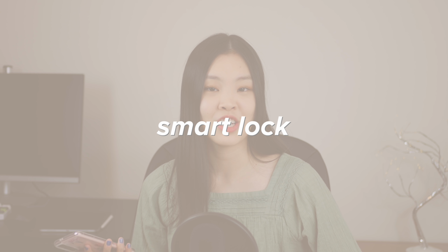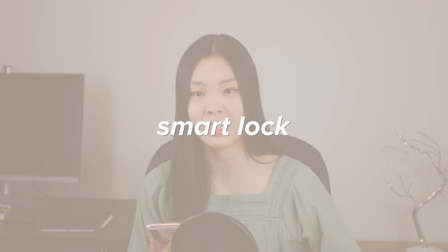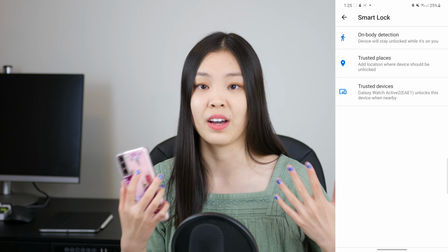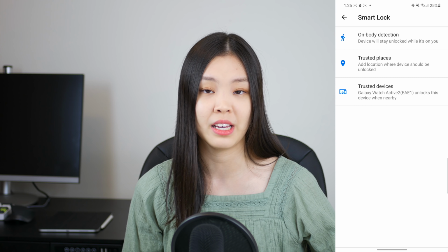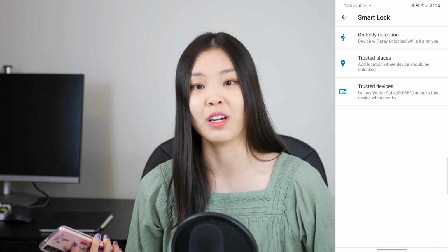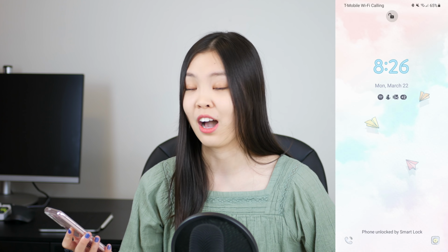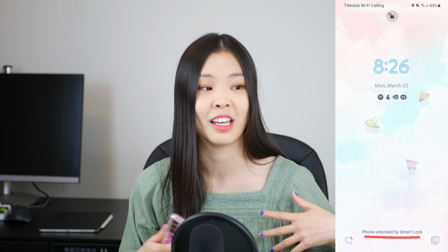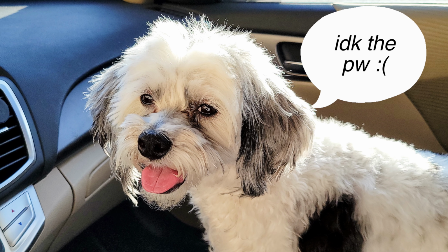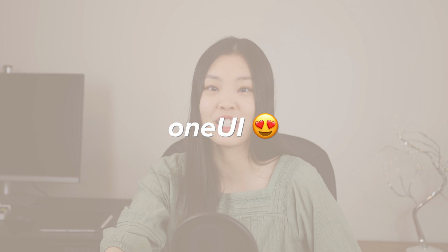Okay, and the next feature that I want to bring up is called Smart Lock. It makes my life easier. Through Smart Lock, you can set it so that when your device is on you, in a trusted place, or near a trusted device, like my watch, your phone will be unlocked. I have Smart Lock set on my phone, and throughout the day, whenever I want to check it, I don't have to wait for it to unlock because it already is unlocked. But I know that if I just left my phone out on the dining table, my dog won't be able to unlock it.